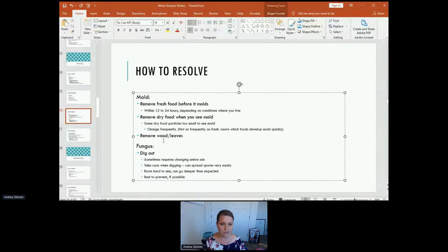So for a fungus, this one's a lot more challenging than mold. You have to dig it out, and sometimes it requires changing your entire sub, which sucks. But you're going to want to take care when you're digging, because it can spread spores very easily. This is why it might require changing your entire sub, because it continues to grow and sends roots down that are really hard to see, and they can go deeper than you expect. And the best situation is to prevent it, of course, if possible.